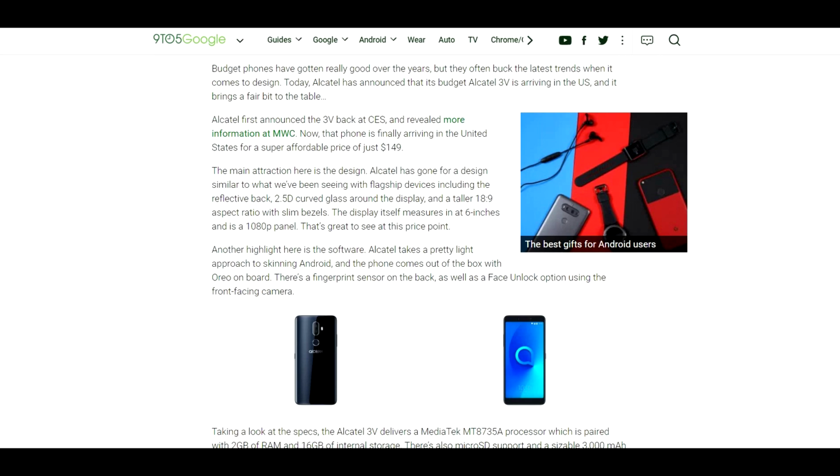Now it says the main attraction here is the design. Alcatel has gone for a design similar to what we've seen with flagship devices, including the reflective back, 2.5D curved glass around the display, and a taller 18:9 aspect ratio with the slim bezels. So yes, we are going to be keeping the 18:9 aspect ratio, and I said this again and again. It's the new thing. It's probably gonna be going on for a while, but yeah, I really dig the 18:9 aspect ratio, so I'm definitely not complaining there.